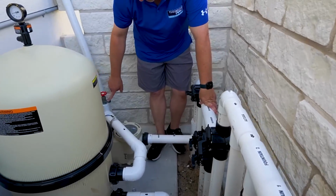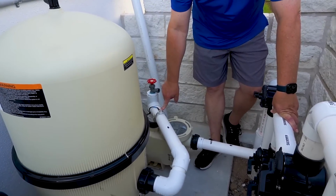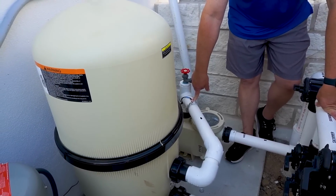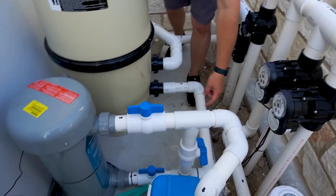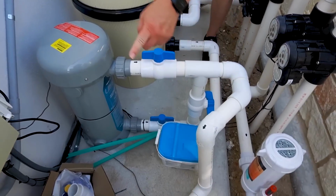We put a little hose bib here on the top of the pump in case you need to drain the pool or something like that. This is actually your temperature sensor. This is how the system knows what the water temperature is. Water flows from the pump into the filter, runs through the filter, comes out of the filter, and it hits your UV, goes through your UV, comes up from the bottom around, and it heads over towards your heater.